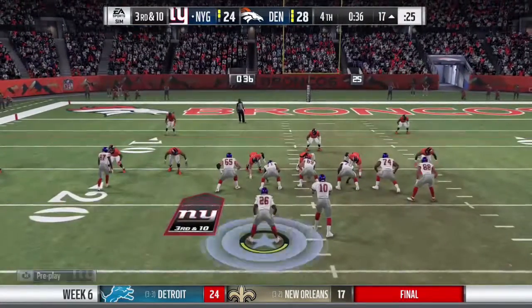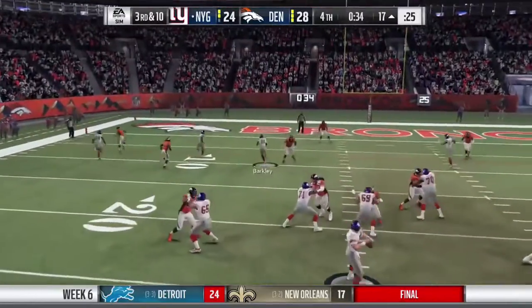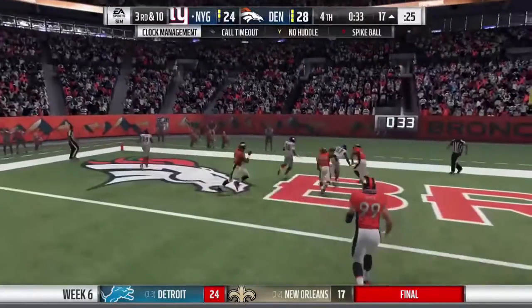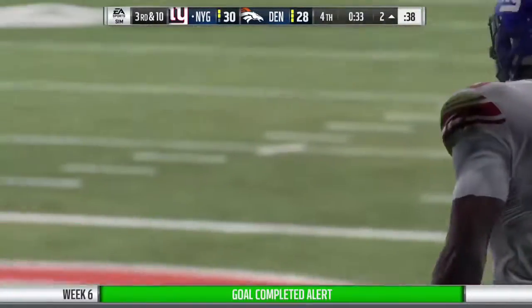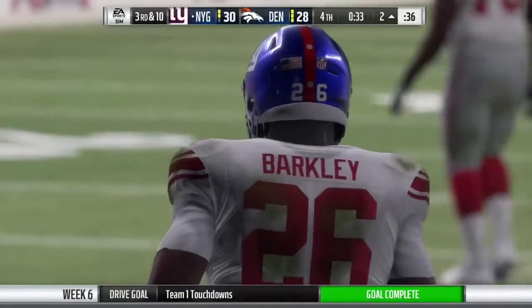But it is 3rd and 10. They've got to get after him one more time. Back to throw. And this is caught. Touchdown. And they've taken the lead here in the final minute.